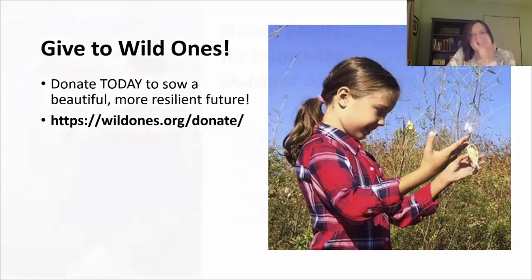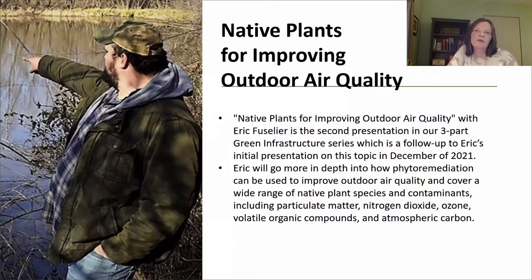Tonight's presentation with speaker Eric Fuselier on native plants for improving outdoor air quality is the second in our three-part green infrastructure series. This was developed as a follow-up to a presentation Eric did in January on the topic. Tonight he will go more in depth on phytoremediation and using it to improve outdoor air quality. And he'll cover a wider range of native plant species and contaminants.